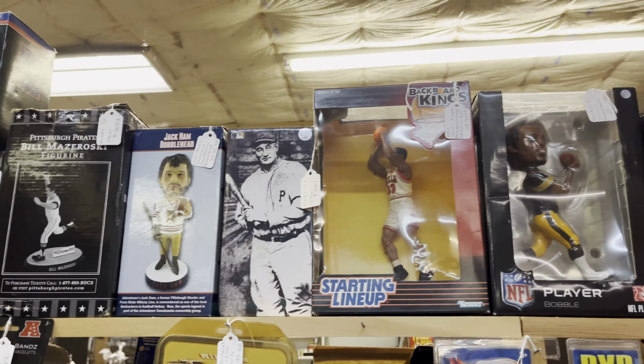This is a Stars of MLB Topps Chrome version of Shohei Ohtani. I think I got that for $3. So all the prices I'm doing is my best guess from what I can remember. And since I buy so much, it's hard for me to remember everything, especially since I filmed this trip from about, let's see, it wasn't this week, but the prior week. So, memory only goes for so long.